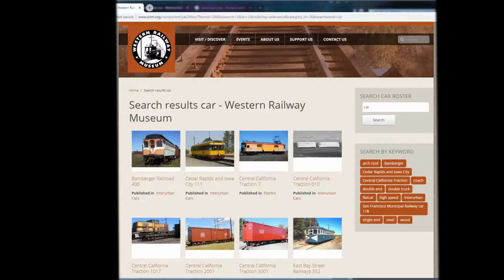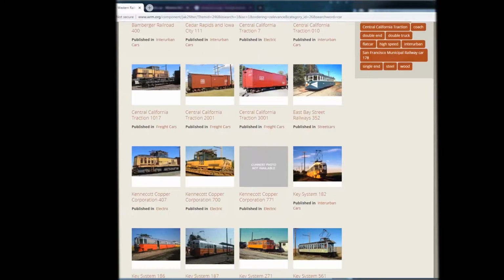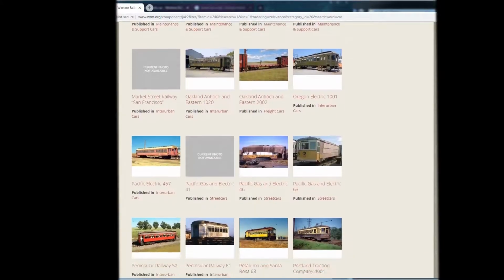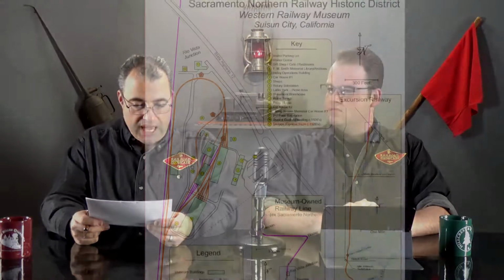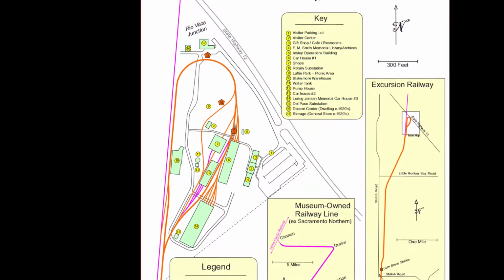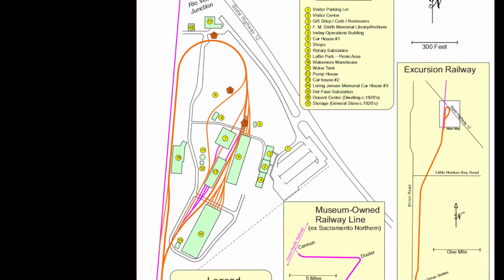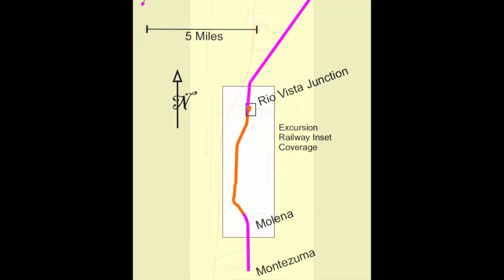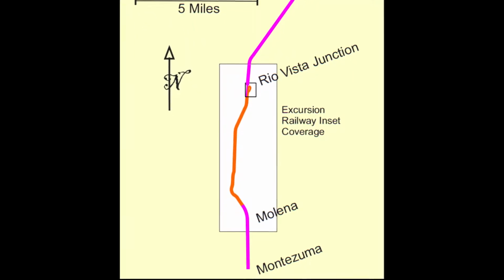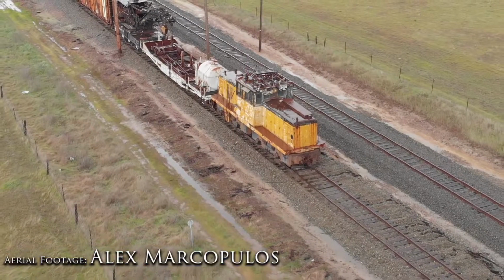For the next 15 years, they kept adding more and more equipment. By the late 50s, they realized they needed a permanent place to store this equipment. They bought 22 acres at Rio Vista Junction in 1960, and this was on the Sacramento Northern main line. By the 90s, UP owned that main line. In 1993, it donated 22 miles of the right-of-way, and at this point, 5 of those miles have been rebuilt and re-electrified.